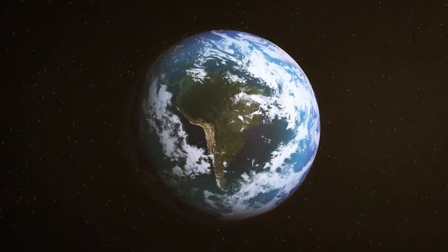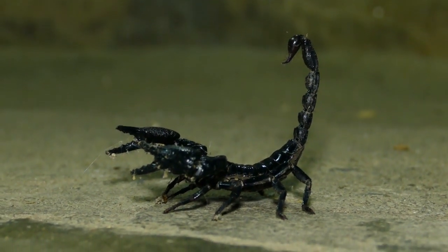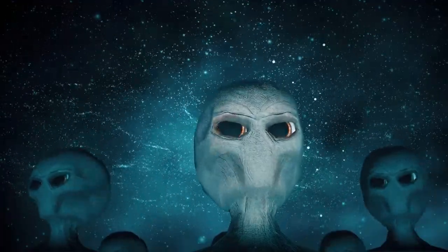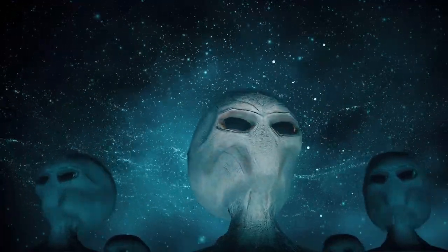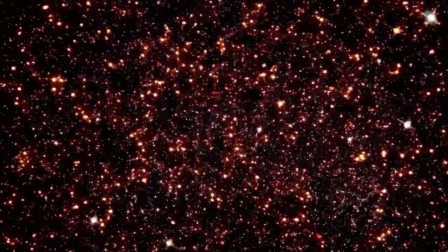But what about its mass? We don't know the exact number yet, but scientists estimate that Kepler 22b could be up to 36 times heavier than Earth, and that comes with some serious consequences. A planet that massive means intense gravity. If Kepler 22b really is that heavy, its surface gravity could be 6 times stronger than ours.